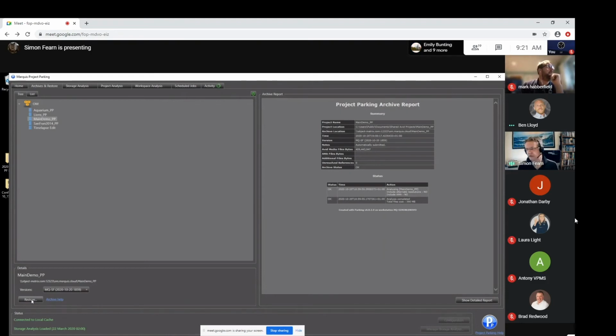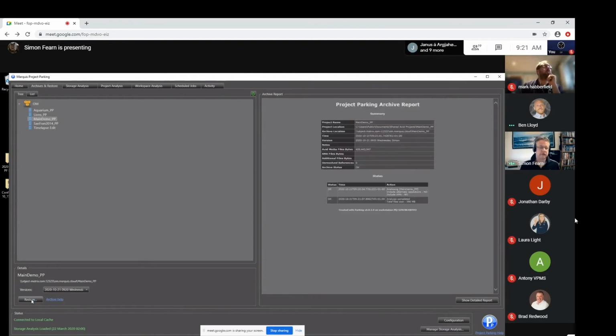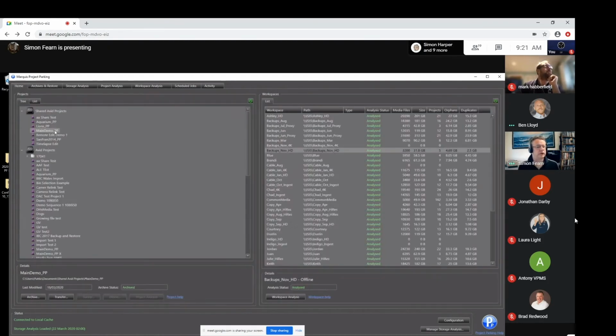and go through the restore point, at which point we'll read back the details of that archive from the cloud storage, and we'll build up the details of what's available. And then you'll choose to bring back the entire project or the individual bins again. So that'll allow you to go through and build up that simple workflow to archive and restore the content.